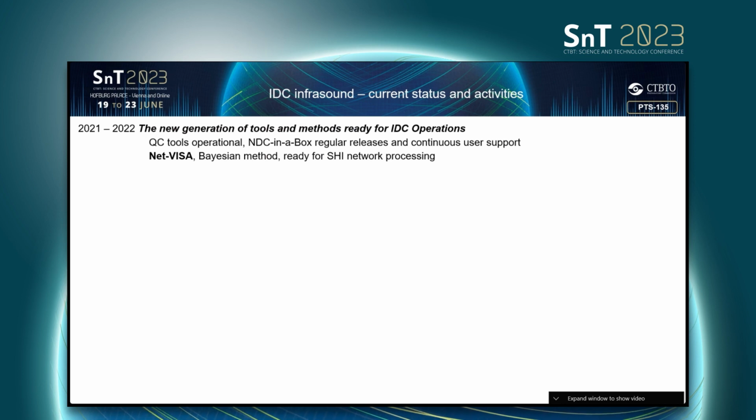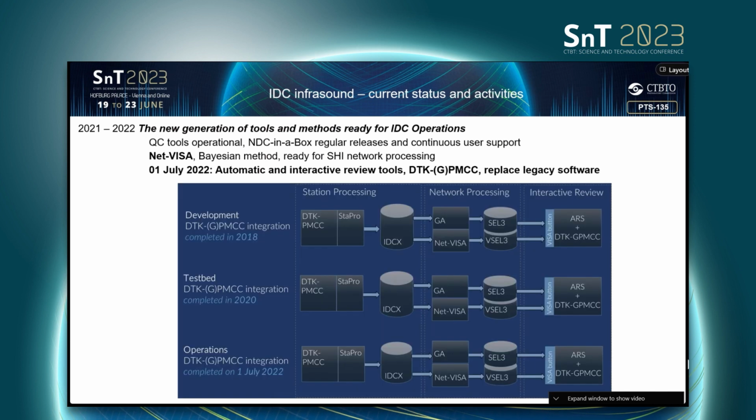So 2021, 2022, we have a lot of things that are ready to be operational. We have nice QC tools that are operational and being developed even more. The NetVisa method is ready for infrasound, ready to be rolled out completely in operations. And the big achievement is this re-engineering of the station processing that is now fully in operation.